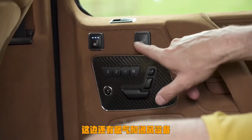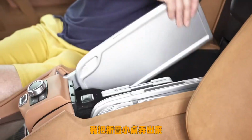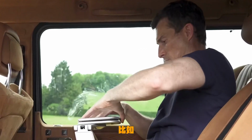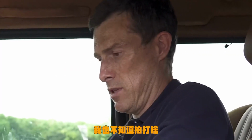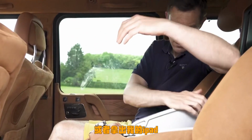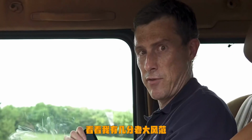I've got heating and ventilation here on my seat as well. And let's say I need to do some work. I can fold out my table here. Maybe chop up some Class A's, whatever that means, I don't know what that means. Or I can get out my iPad and play Mafia City, see how much of a boss I truly am.